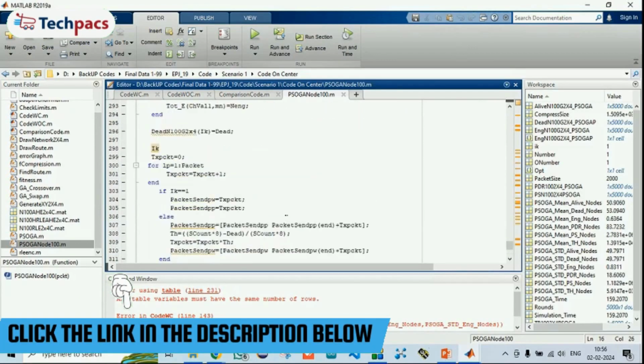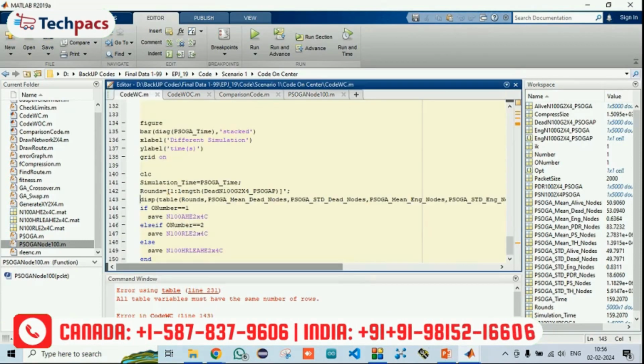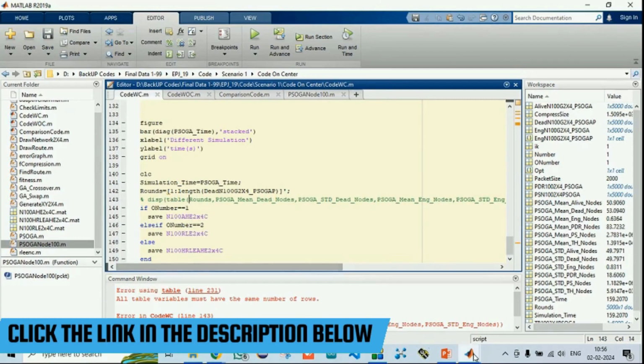So tabular visualization might not be possible, so I'm just holding it. It is on the line number this. So I'm just commenting the table. Later on there is nothing, that is just to save the code. So all the results have been there.